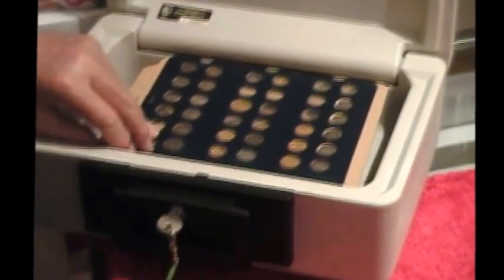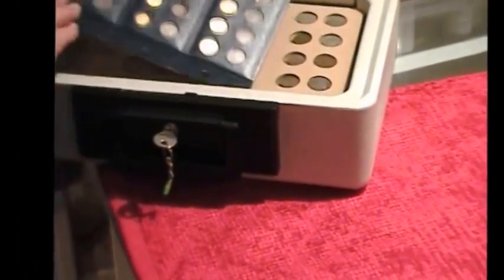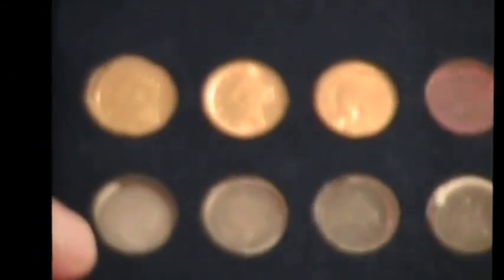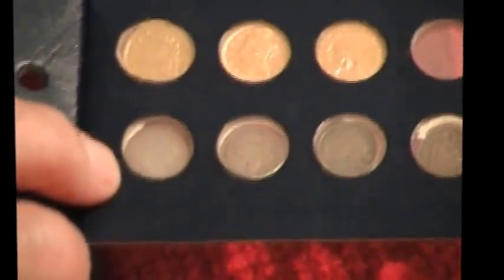These, as you see for yourselves, are smaller coins. Some of them gold, as you can tell from the golden color. They go back to 1796, half dime. Donna bought this for me for my 70th birthday, at great expense. Yes, great expense.